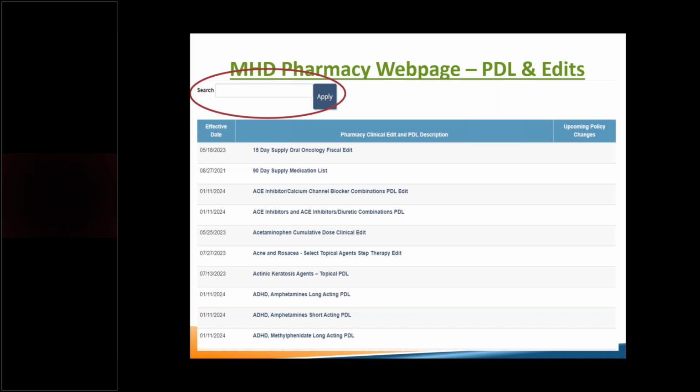If you were on that page and you continued to scroll down, what you would find is all of our documents that contain any type of requirement or criteria that's needed for the prior authorization process or policy process. You can search the titles only. Unfortunately, we're hoping that maybe one day we will have functionality where you can search within the documents themselves, but right now the search bar only applies to titles.